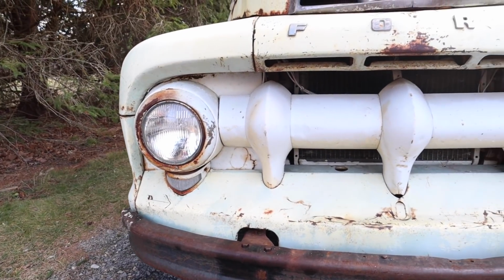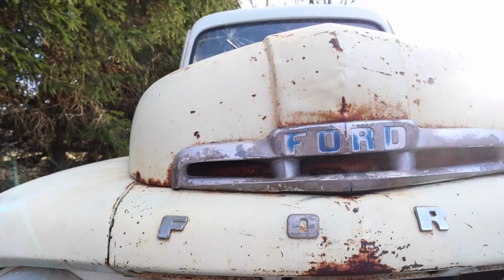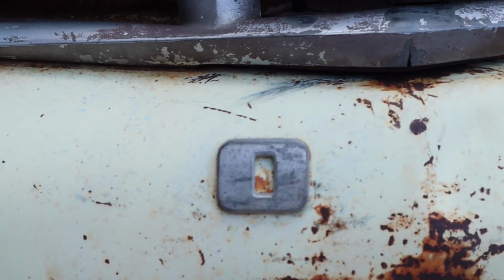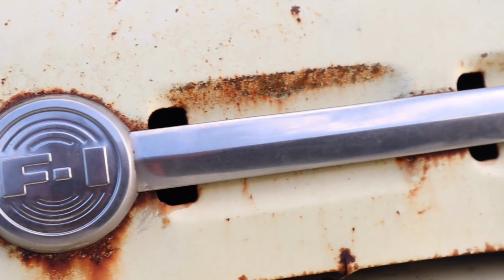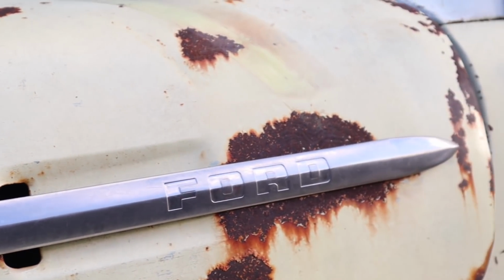So now I'm going to give you guys an overview of the truck, a better tour. First I want to see if any of you guys are picking up on anything about this truck that we haven't talked about. If you notice anything, pause the video and comment it down below. I'm going to talk about this later on, and it's something that we didn't realize about the truck until later, and we are now really excited about it.